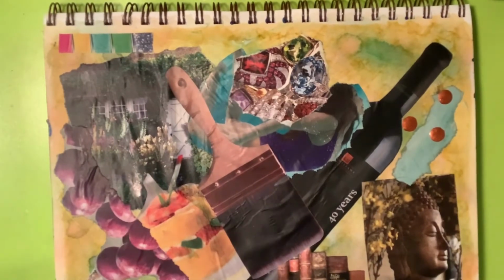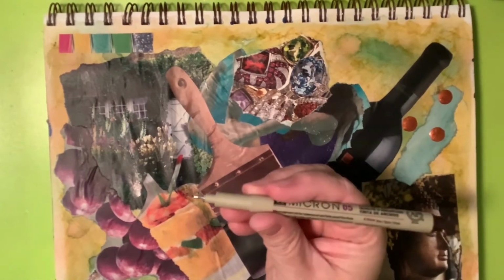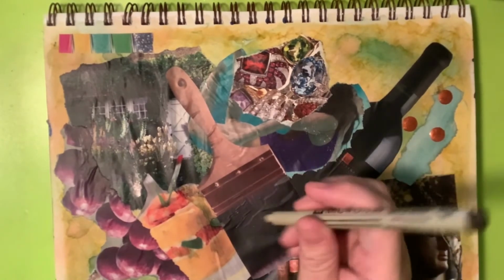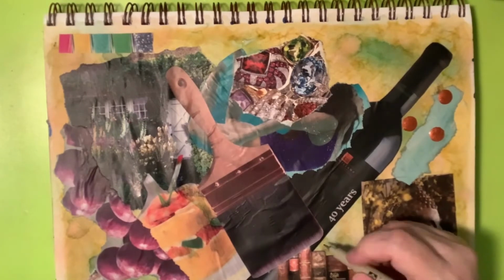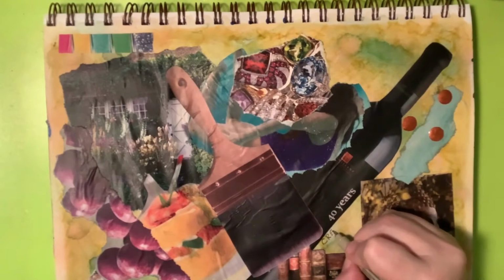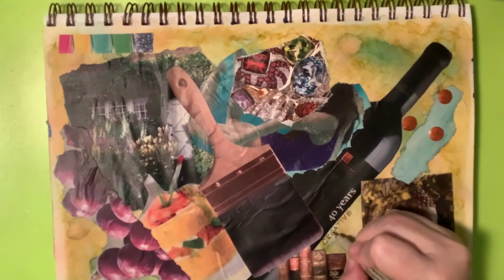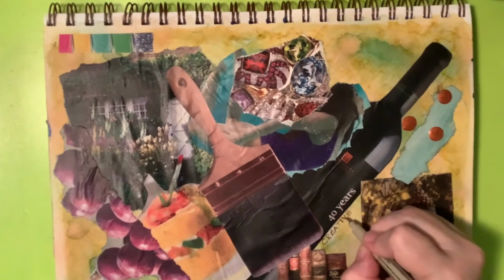So that's my collage done, but like I said, I'm going to add some words, I think, to it. So I have a Micron archival ink. These are waterproof, Pigma Micron, and this is a sepia color, so it's a bit of a brown. I find black sometimes quite harsh, so I'm going to try the brown and see how I feel about it. Oh, I like this. Yeah, not so in your face as black. So I personally really like that.